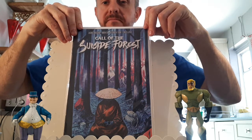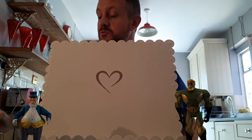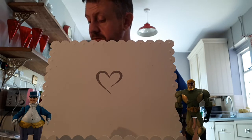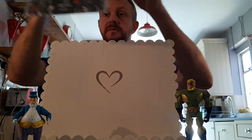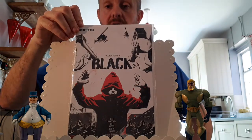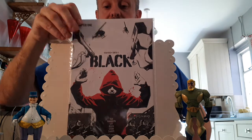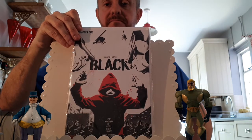Apparently that's a real place, isn't it? By all accounts. So don't go there. This was also optioned. And this is from which company? Black Mask, of course it is. Yeah, Black Mask. And this is Black. And I think the premise is all black people have superpowers, I believe. This is cover A, and this is going to be a movie, I believe.